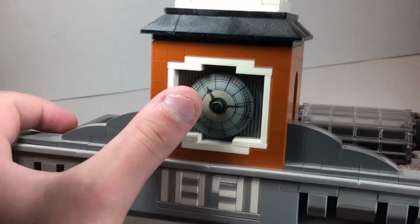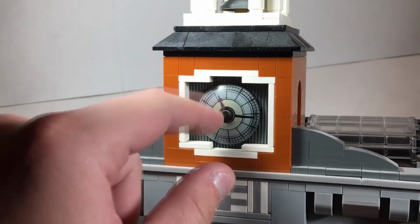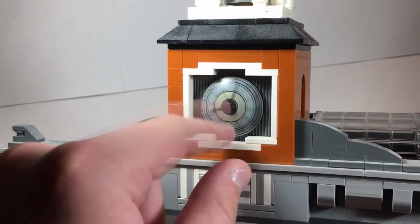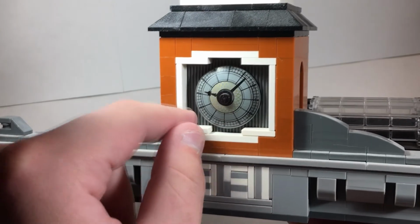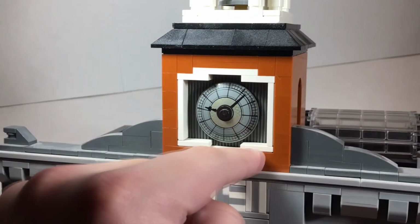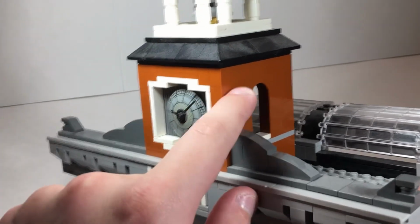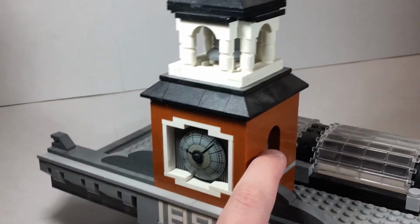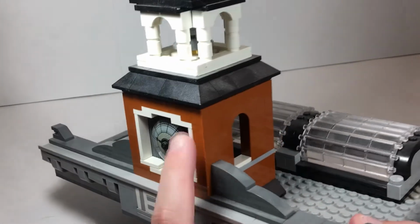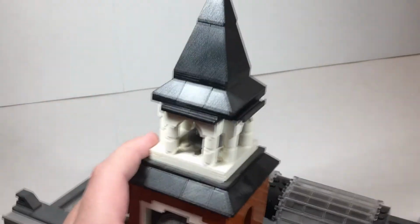And there's a cool printed clock piece, which has come in a few sets. The only other one I know of is the Santa's Workshop set from 2014. And there's cool detail with the white bricks, and then the whole thing has this terracotta kind of color, or actually I think this might be a different color. I'm comparing it to the bookshop. I think this is a darker orange, and then there's these arch pieces.